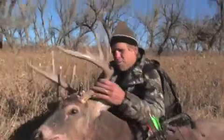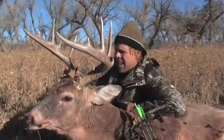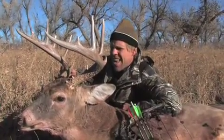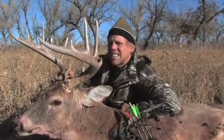Oh, what a bruiser. This is an old Kansas buck here. Look how big his body is. His neck is all swollen. Bunch of stickers all gnarly at the bases. This is a good deer.